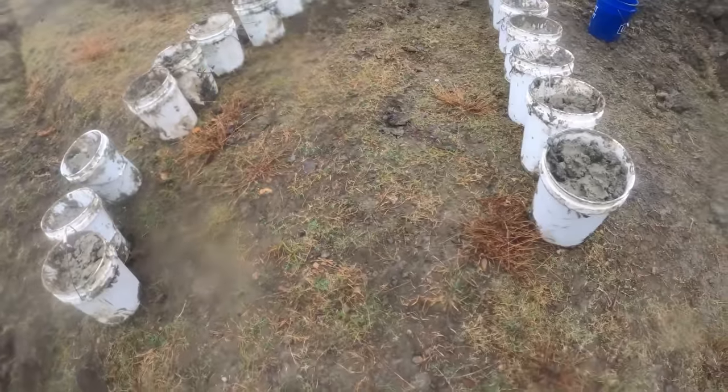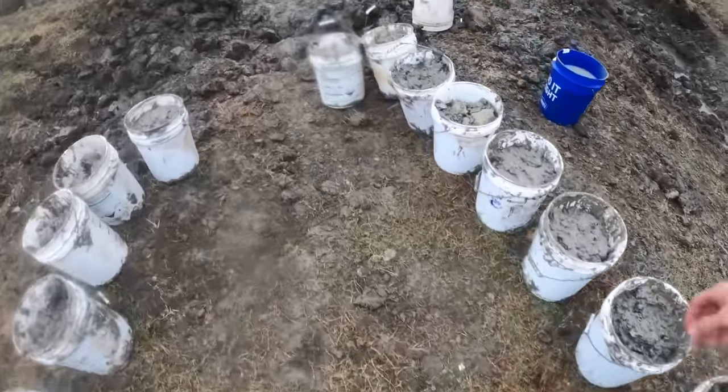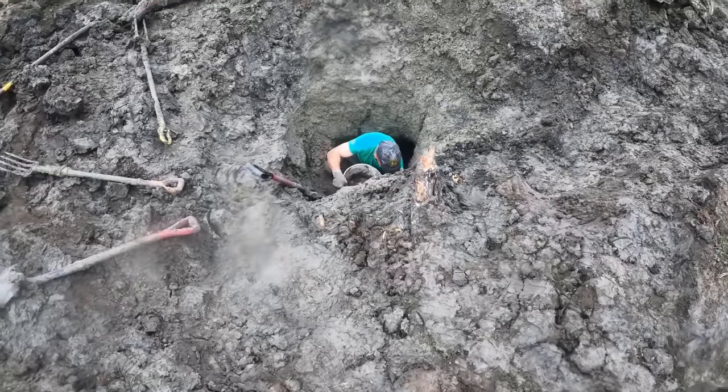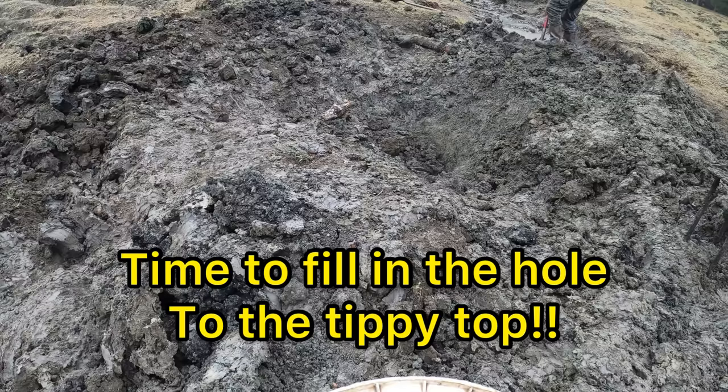All right, we're doing good. Several buckets out of the hole. Gravel still coming out. We're able to walk in and out of this thing, no problem. Yeah, it's all good for the video. Excellent.